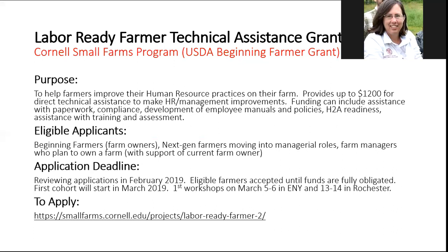You are eligible if you're a beginning farm owner, or if you're an existing farm that's not a beginning farm, but you've got somebody moving into a managerial role who will ultimately take over the farm someday. That's the plan. So it's usually a child or a relative, but it could be a farm manager who's part of the succession plan. That would also be an eligible applicant.